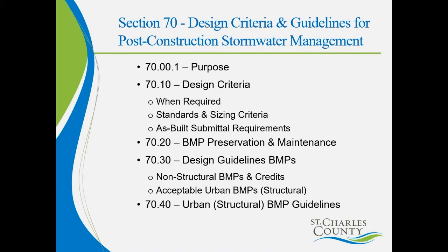7020 gets into your BMP preservation and maintenance. So we need long-term preservation of these BMPs, and we need to assure that they're maintained. And the county also has an ordinance in section 420, I believe 420.020, where that spells out the county's inspection program for these facilities to assure long-term maintenance of them.